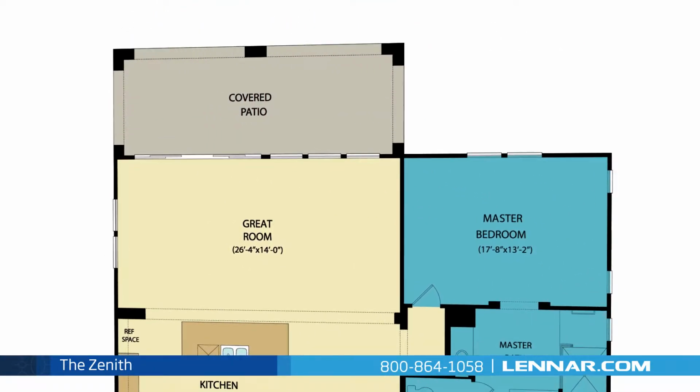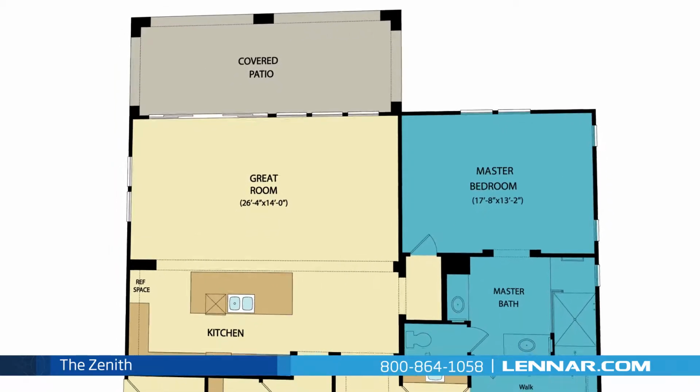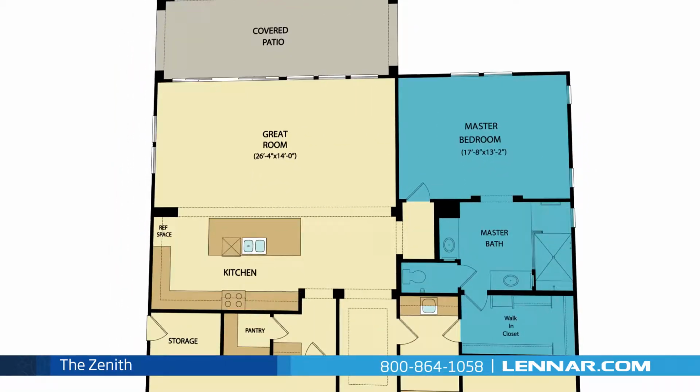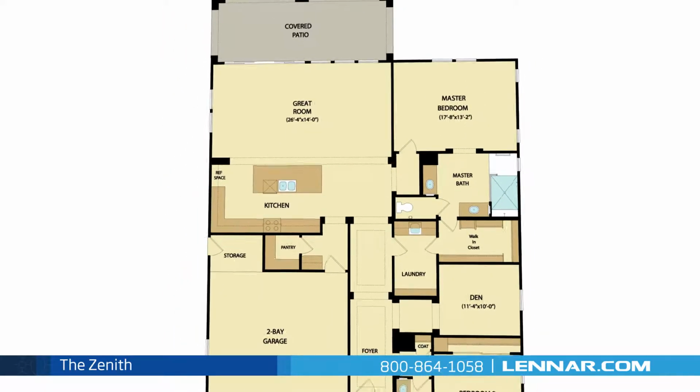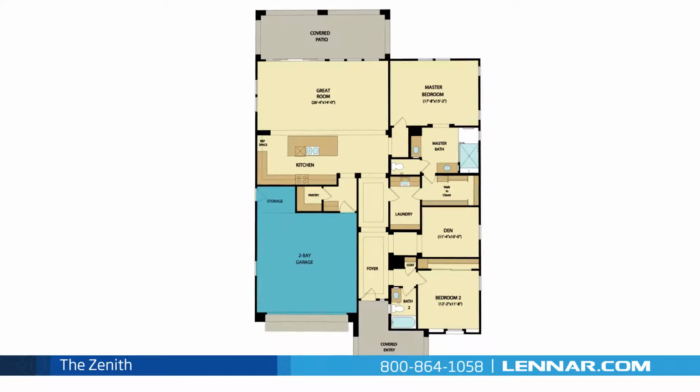The master suite of the Zenith includes a private bathroom retreat with a large step-in shower, twin sinks, and a huge walk-in closet. This amazing new home also includes plenty of extra storage and a 2-bay garage.